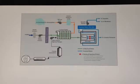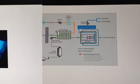Drinking water can be disinfected by exposing it to intense ultraviolet rays. This will kill most of the germs and make the water safe to drink.